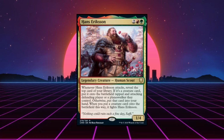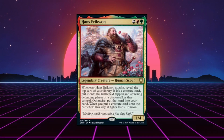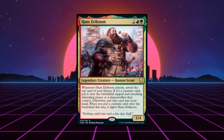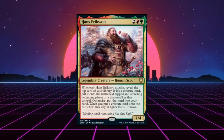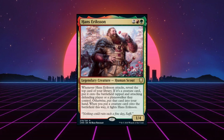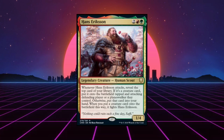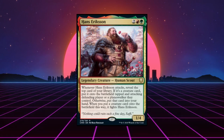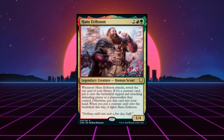So Hans is a 1/4 for green, red, and 2 legendary human scout. Whenever Hans attacks, you reveal the top card of your library. If it's a creature card, put it onto the battlefield tapped and attacking the defending player or a planeswalker they control. If it's not, you just put the card in your hand. Now, when you do put a creature out, it fights Hans.